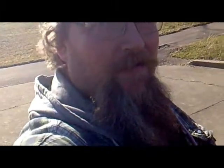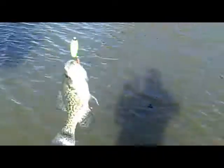Out fishing here at the park. First one of the year, first fish, 2014. Caught my first fish. Hell yeah, nice crappie too, man. I thought it was snagged. Oh yeah, fished it over the lily pads. Well, I got another one.